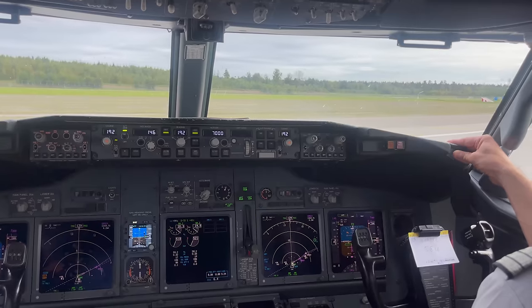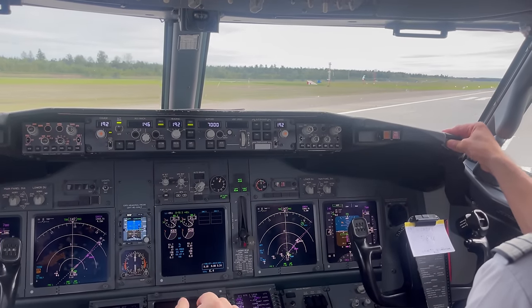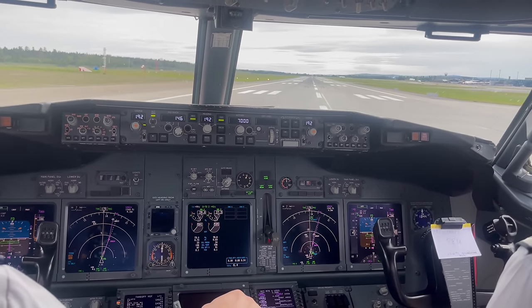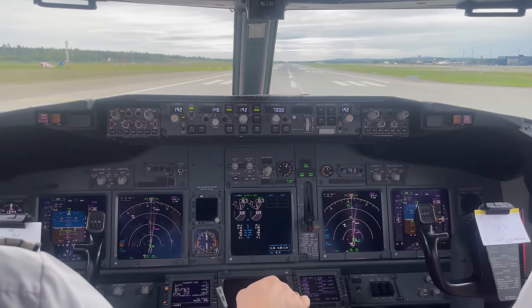Nordic 58 Uniform, cleared for immediate takeoff, runway 1 left, wind is 200 at 9. Cleared for immediate takeoff, runway 1 left, Nordic 58. Cleared takeoff. You're ready.